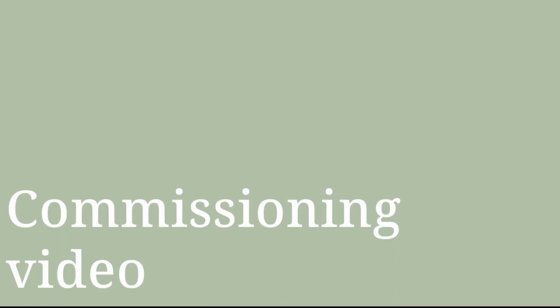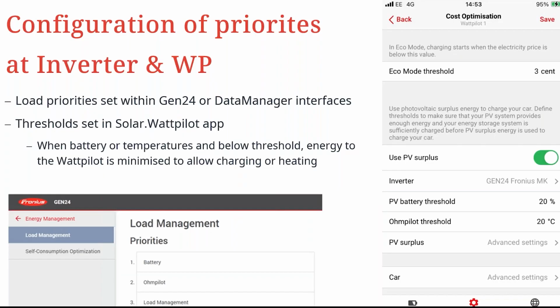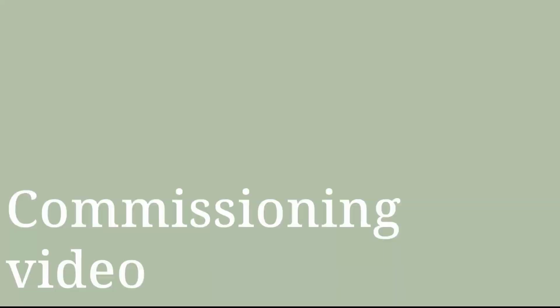So hopefully you agree, pretty straightforward process, step by step, to get that system commissioned. One of the things that's most important to consider though is the Wi-Fi signal strength. The device does need Wi-Fi to connect, so if you do have the router a long way away from the installation position for the Wattpilot, I would consider putting a Wi-Fi router nearer to the device. That's probably a key thing to consider for the reliability of the signal and communications.